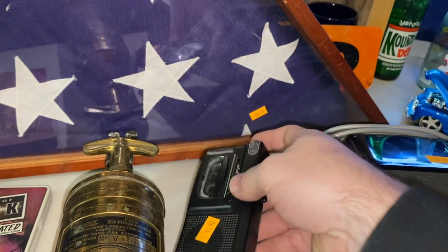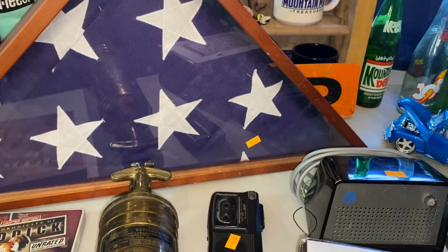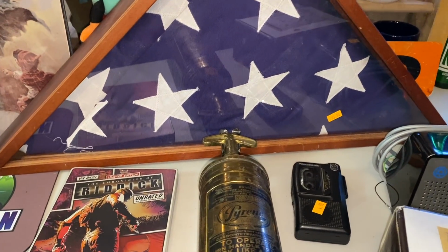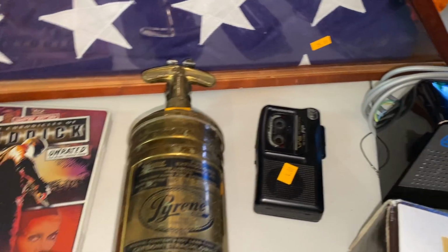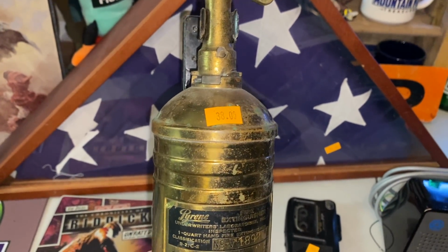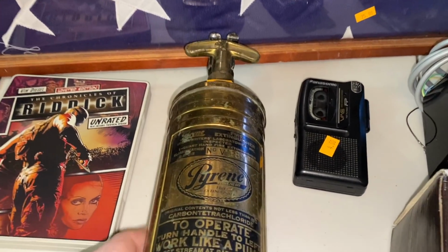For everything on the table today, we spent $107 because it was all half off. So it was $214. Yeah, $214. And so we spent $107. So that one was $2. This was tagged 38, so we got it for 19. This is really cool. It was there on day one. I saw it. I looked at it.